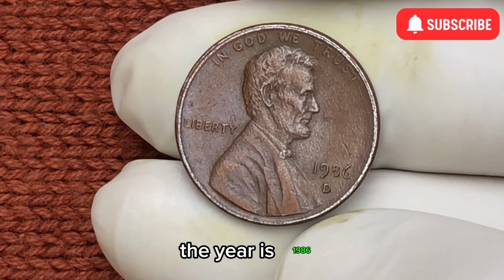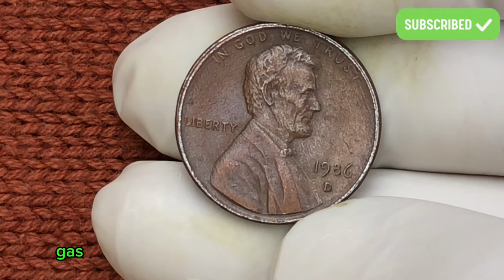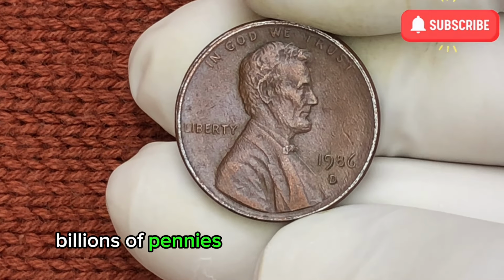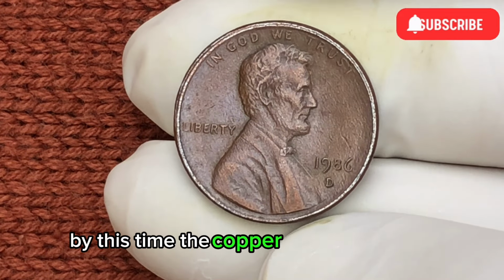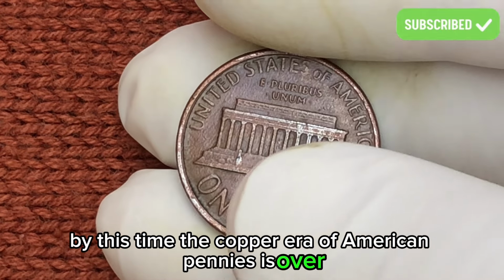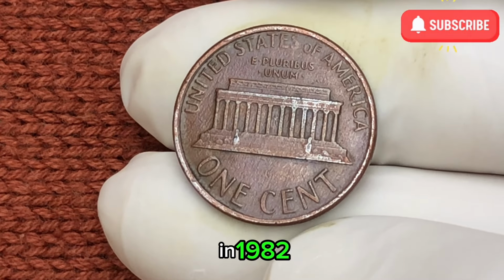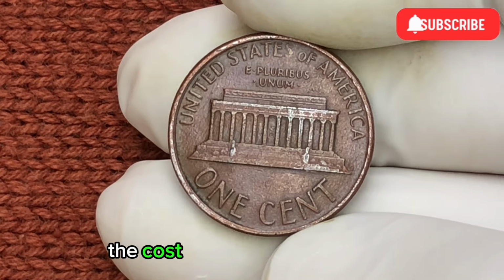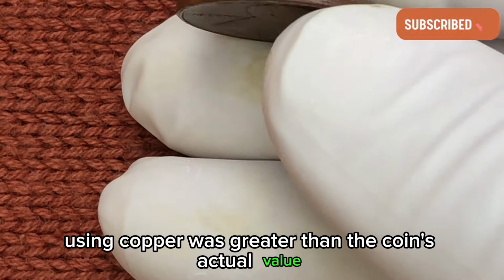The year is 1986. Ronald Reagan is president. Gas is under $1. And across the country, billions of pennies are rolling out of the U.S. Mint. By this time, the copper era of American pennies is over. The shift to zinc was made years earlier, in 1982. Copper had become too expensive. The cost of minting a 1-cent coin using copper was greater than the coin's actual value.